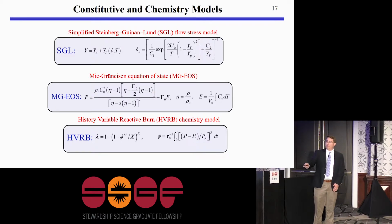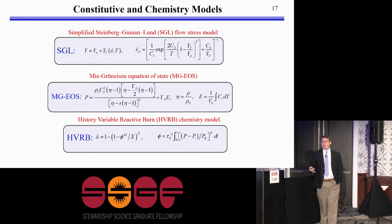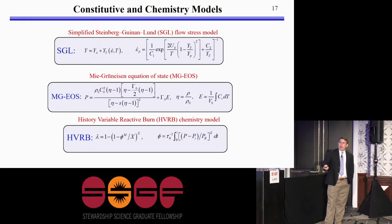Quick background, we're using a history variable reactive burn chemistry model, which is a convenient, albeit simplified, pressure-based chemistry model, and we're using this to simulate the detonation. And if you're curious, a Grüneisen equation of state and a simplified SGL model that was calibrated by the fellows I worked with, Drs. Cole Yarrington and David Cattell at Sandia National Labs.